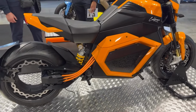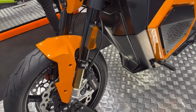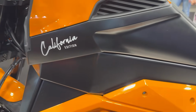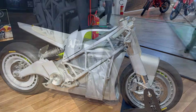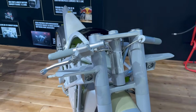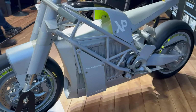It's beautifully finished, especially this blue one, and the orange California edition looked even bolder. Verge is clearly chasing style and performance in equal measure. Nearby was the XP0, a design study concept based on the Zero DSR. It's won international awards, and seeing it up close, it's clear why.